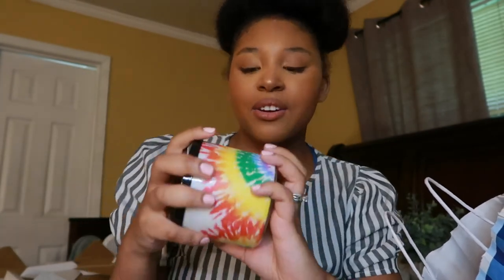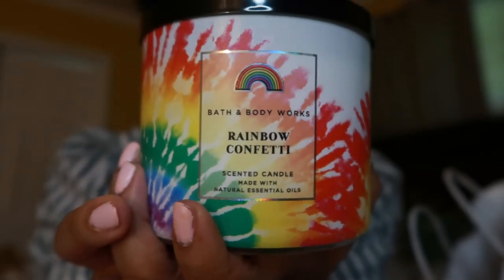So I love this candle. I would highly recommend it. Here's what it's called again. It's called Rainbow Confetti, and I would definitely recommend this candle. I will link it down below if I can find it on their website.